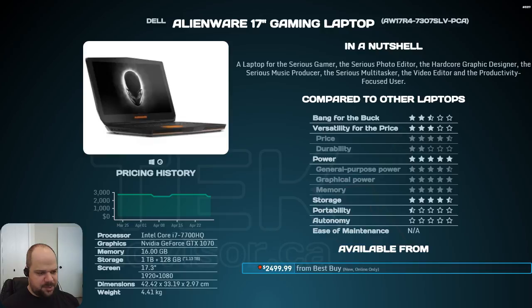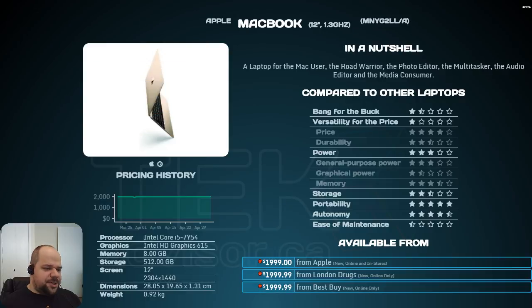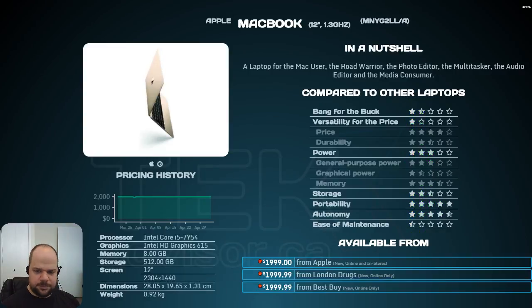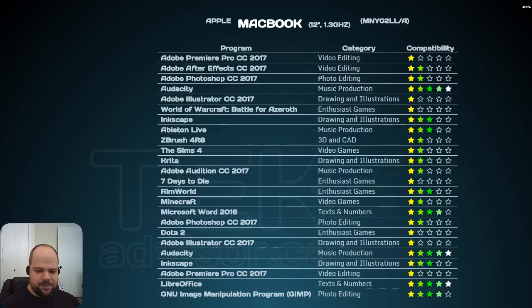And price went up on this 17-inch laptop at Best Buy, and it's still available online only. So that one you can't just go in store and pick it up. It's not usually available on location. And that MacBook is out of stock at Best Buy right now.